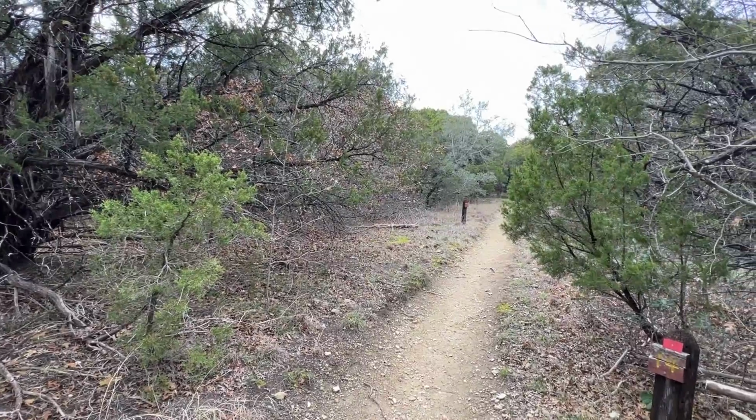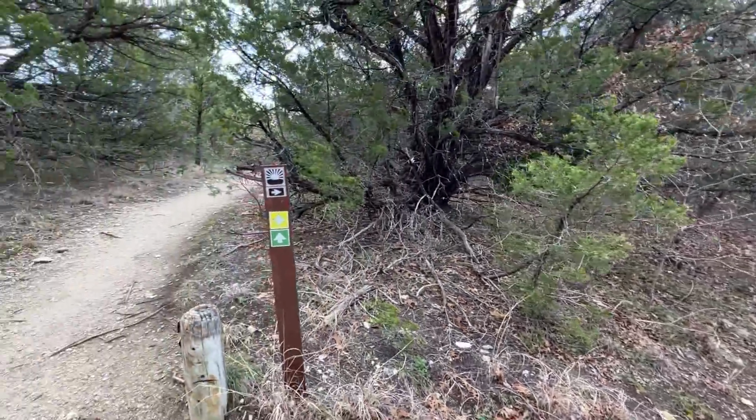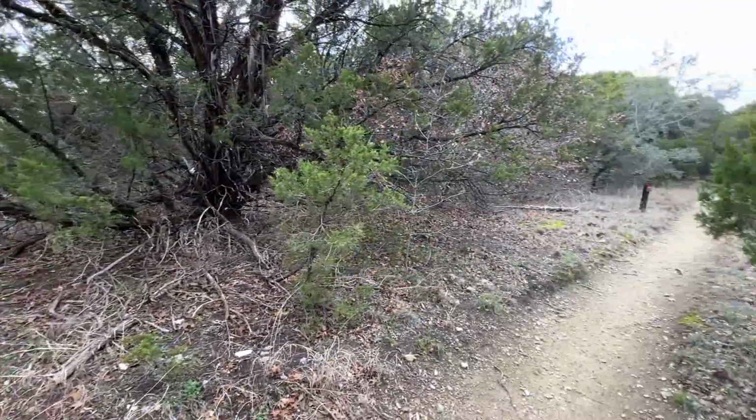Y'all, we've made it to an overlook here on the Coyote Run Trail. So I'm gonna go check that out real quick, and then we're gonna come back and continue on to the Spillway Trail. So let's go check out the overlook.